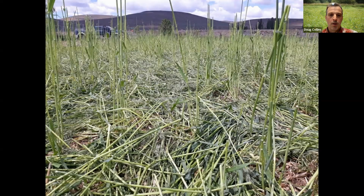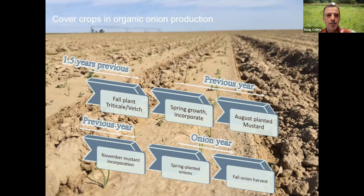systems. The other project that we did was in organic onion production. And this just kind of shows a typical system, so this was done on Linwood Farms and Anderson Organic, and this shows the typical system that is used, at least at Linwood. So they would typically plant almost 2 years before onions are going to go in.